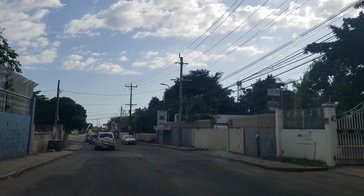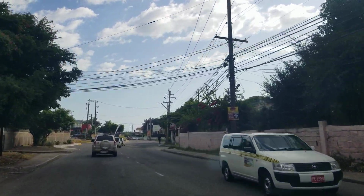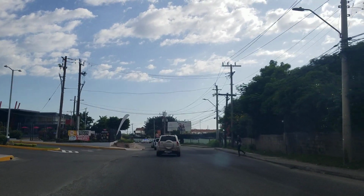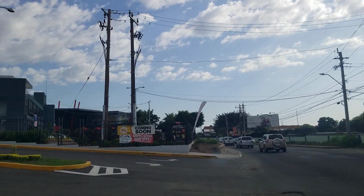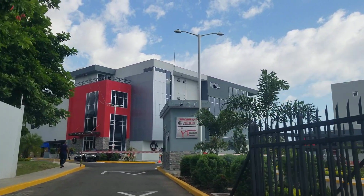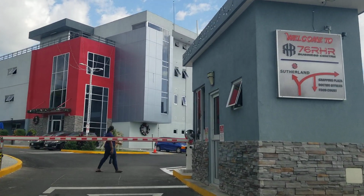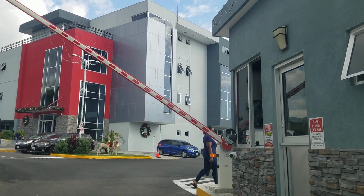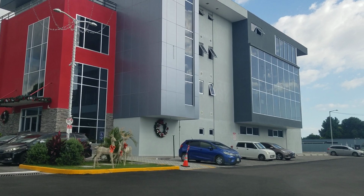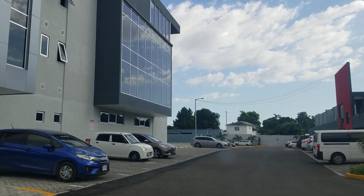So this is the entrance to the plaza on the left now. You can see there's a Juicy Patties over there. Hopefully they have a supermarket, as you know the formula for a successful plaza. Okay, now straight ahead, that part of the plaza is a call center. So it's welcome to 76 RHR. So that's the Sutherland call center straight ahead. 76 Red Hills Road, that's what RHR stands for.